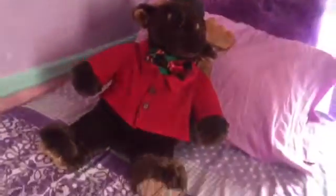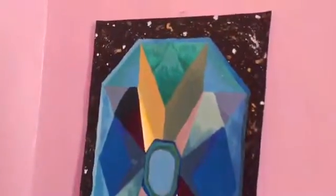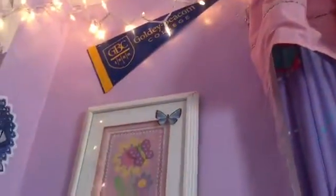In my bed, I got this pink throw blanket at the end. Here's another painting that I recently did in school. And some college that I'm not going to go to.